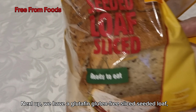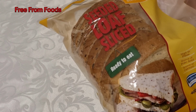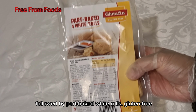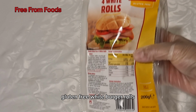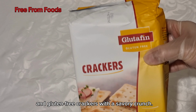Next up, we have a gluten-free sliced seeded loaf, followed by part-baked white rolls, gluten-free. Gluten-free white burger rolls, and gluten-free crackers with a savory crunch.